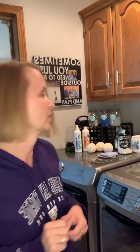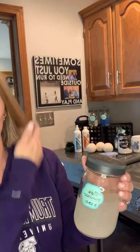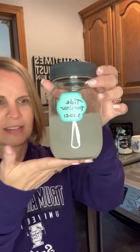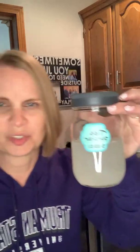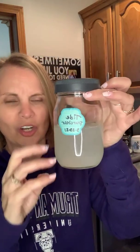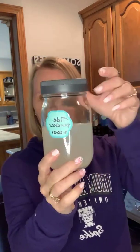Well, the reason we only need half a teaspoon of our UPP is because it has no fillers in it. And I want to show you what I mean. I have a little experiment going on back here, and I mentioned that to you earlier. Before Norwex, I was using a product called Tide Pure Clear. I shook this up just a little bit ago, so it hasn't settled down. Earlier it was kind of clearish on the top and then a really thick cloud down here on the bottom, but I shook it up a little bit.